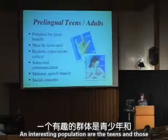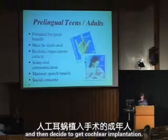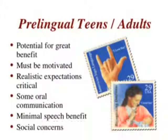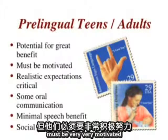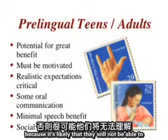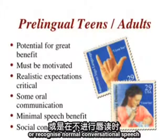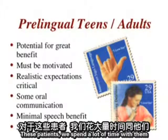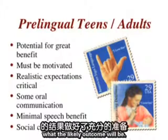An interesting population are the teens and those people who are adults and have never heard and then decide to get cochlear implantation. So the potential for these users is still tremendous. They can still have lots of sound awareness, but they must be very, very motivated because it's likely that they will not be able to understand speech over the telephone or recognize normal conversational speech without the addition of lip reading. These patients, we spend a lot of time with them talking about realistic expectations so that they will be prepared for what the likely outcome will be.